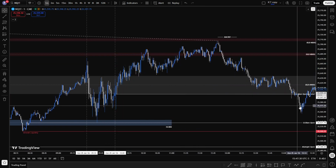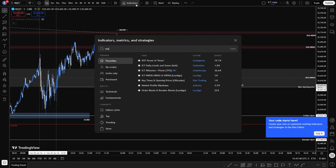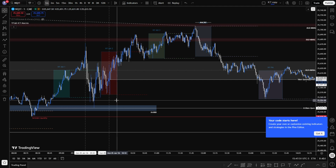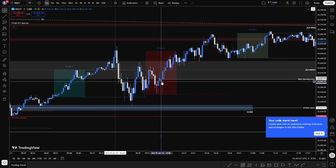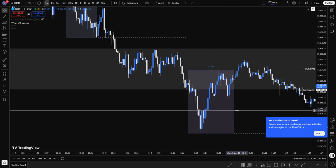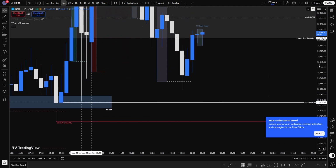So I think that's all I wanted to say. If you go over the macro times, you can see the start of the session right here. We have the 9:50 to 10:10 macro time. You can see that price made 10 a.m. open when we were higher, so this could be our macro time entry right here. Here I see no entry, and then we have the New York PM macro time. I wouldn't trade that, that's too late for me.